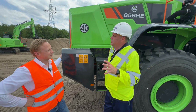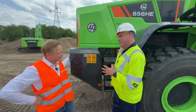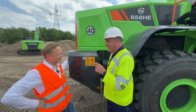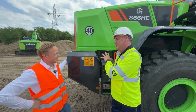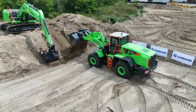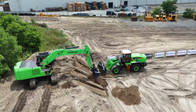Max, it's unusual to have somebody that's not from LiuGong talking to me about battery systems, but you've got a very, very big battery system that you are linking in and helping the team here with when it comes to the very, very big wheel loaders. So this one particularly here is the larger size and therefore requires a lot of energy.